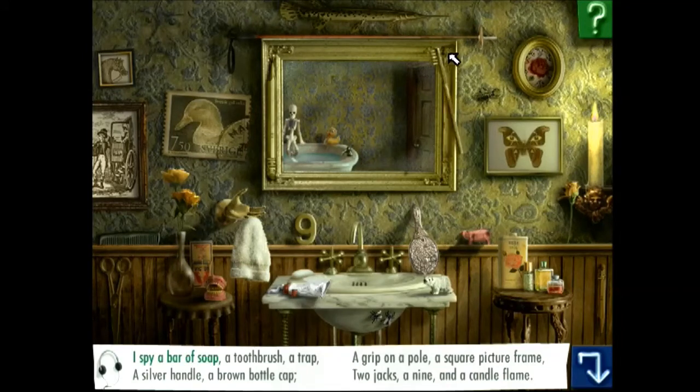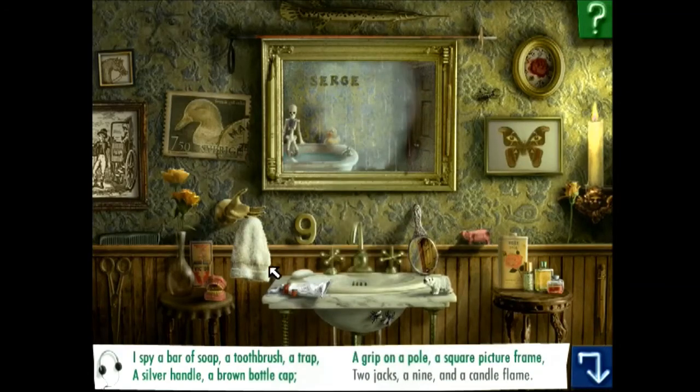A bar of soap. A toothbrush. A trap. A grip on a pole. A square picture frame. A silver handle. A brown bottle cap. One jack. Two jacks. A nine. A candle flame.